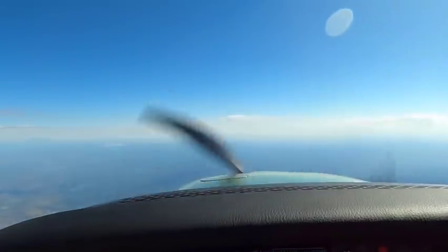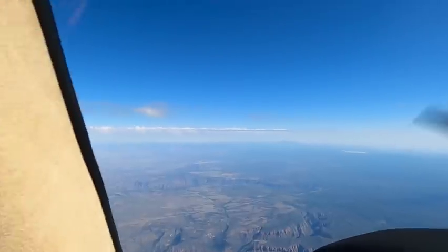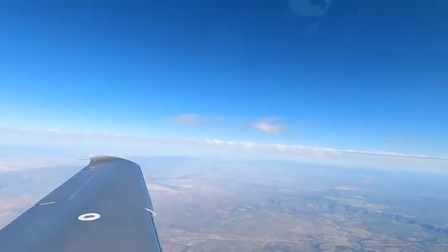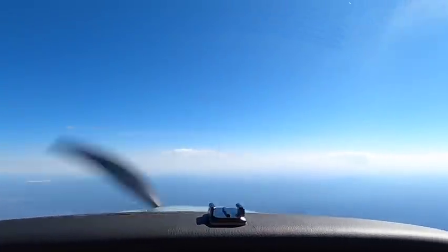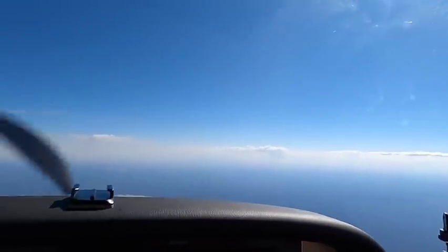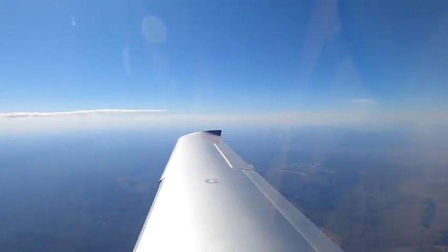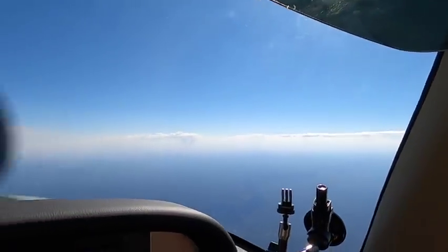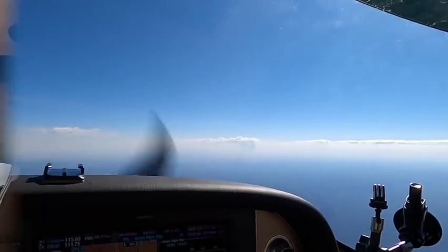But fairly smooth ride. Not too bad. Looks nice out. Fortunately, the clouds are right at our height, actually probably just a little bit higher than us. So if we need to, we'll drop back down. And if we need to do anything more, we'll actually pick up an IFR clearance. We'll call Flight Service Station, file one, and pick it up in the air if we need it.